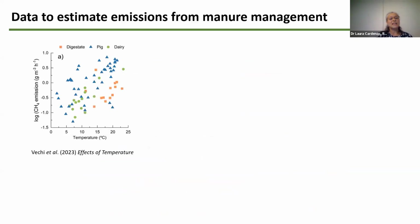So I mentioned the dependency of emissions on temperature. This is a combination of studies in different locations, non-UK. And as you can see, although there is a lot of scattering in the graph, there is a slight indication of a positive effect of temperature on emissions. So it is expected that at higher temperature, you're going to get more methane. Of course, there is variability, because the management of the slurry in a tank is going to change, depending on where you are. There are lots of different things, as I said earlier, whether it's emptied with frequency, how much is filled up, and how it's maintained, and so on.